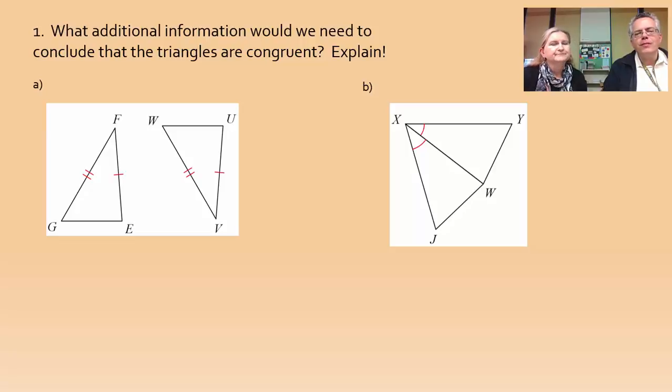It says, what additional information would we need to conclude that the triangles are congruent? We're given some information, and we're supposed to explain what else we would need to know. There are a couple ways of doing this. For each of these, there are two possibilities. The first possibility: we already have two matching sides. If we had the angle in between those, it would be side, angle, side. We don't know that's true, but if we knew it, we could conclude they're congruent. So the first possibility is that angle F is congruent to angle V, and we would know the triangles are congruent by side, angle, side.